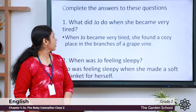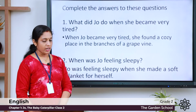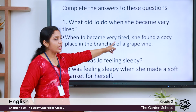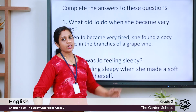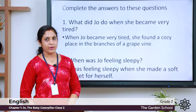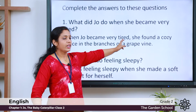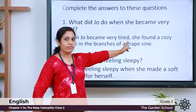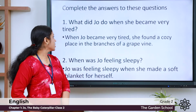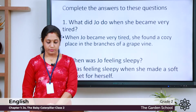So, what happened? You can see here, when Joe became very tired, till that place it is given in the text. So, you have to fill from she found a cozy place in the branches of a grapevine. I'll repeat. In the answer, when Joe became very tired, it is given in the text. So, we have to write from here. She found a cozy place in the branches of a grapevine. Let's move on to the second question.